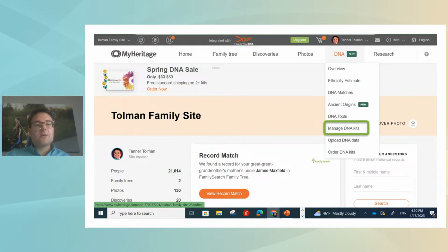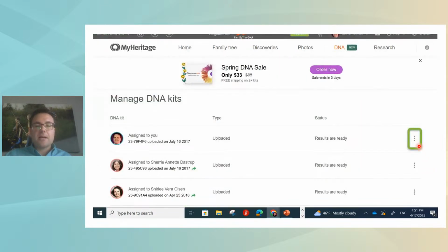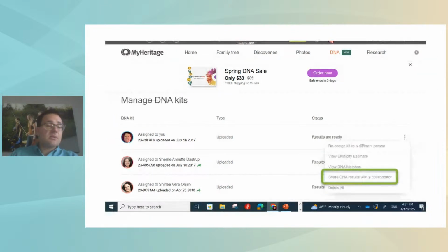Okay, so in order to add a collaborator, you're going to click on Manage DNA Kits, and then click these three dots, and this is where the Share DNA Results with a Collaborator option is going to be. Also, if you actually tested with MyHeritage, there will be a button here to download your raw data as well.